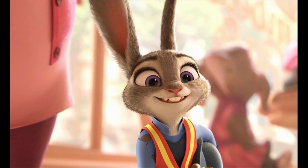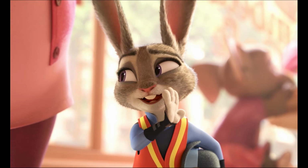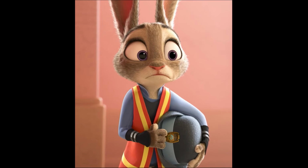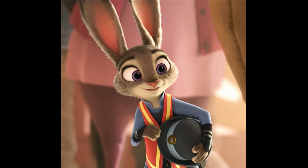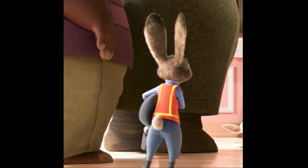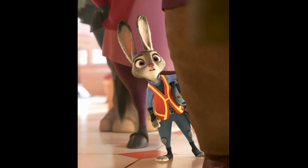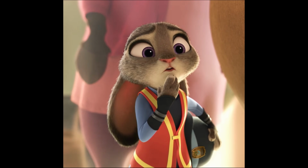Now here's another one where I am so glad that they changed this scene right here, where I think they said that this was back when Nick was gonna be the main character and Judy was the one who sort of got introduced midway through. I am so glad that they changed the directions that this movie ended up going. But I'm also glad that they preserved these earlier drafts so that we could see them.